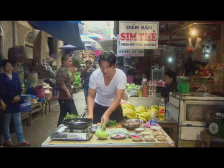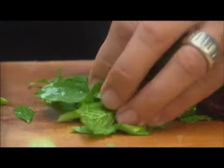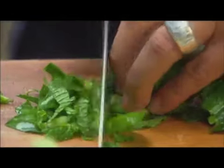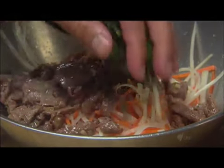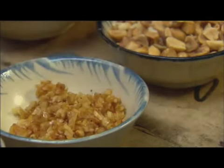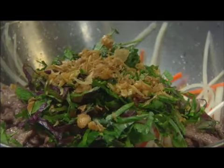My fresh herbs, I'm going to slice that up, not too finely. Roll it all up in your hands like that and just slice. Now what's happening now is my buffalo's resting, all the juice is coming out of it, falling onto the kohlrabi and carrot, just infusing all the flavor. Fresh herbs, some fried Asian shallots, some fried garlic chips, lots of that.